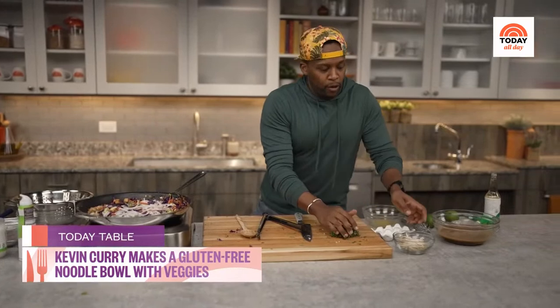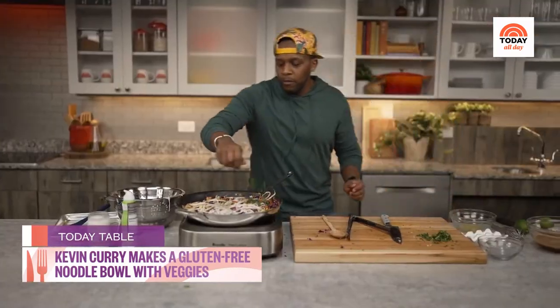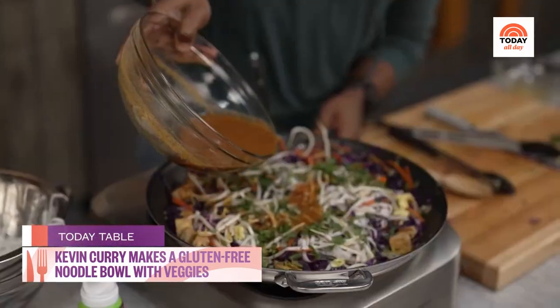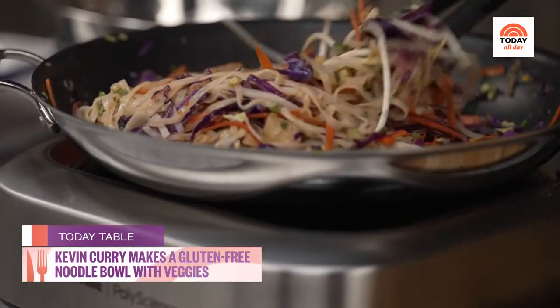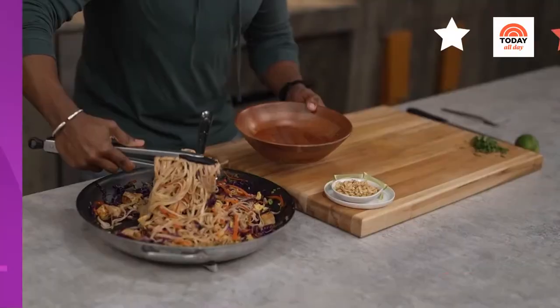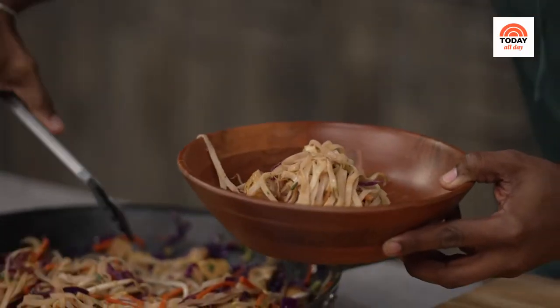Last bit of work, we're gonna add in some bean sprouts, pop of color, cilantro, and pour in just a little bit of our sauce. Just keep tossing everything together. I like to stir this for about 2 to 3 minutes, let those flavors really melt together, and then we're gonna plate it up. And don't let it fool you, this is spicy.